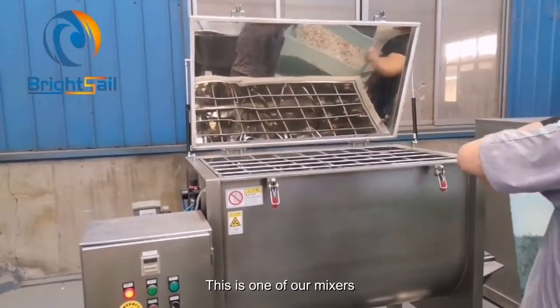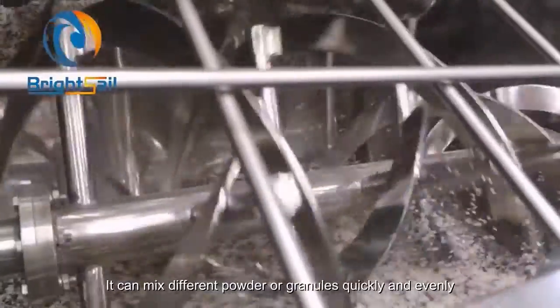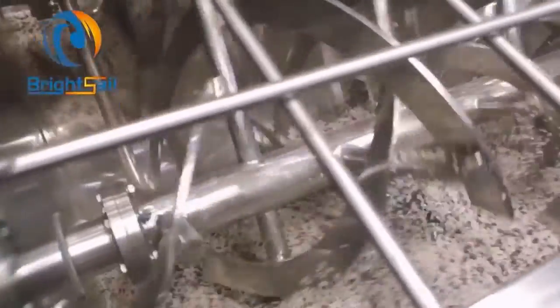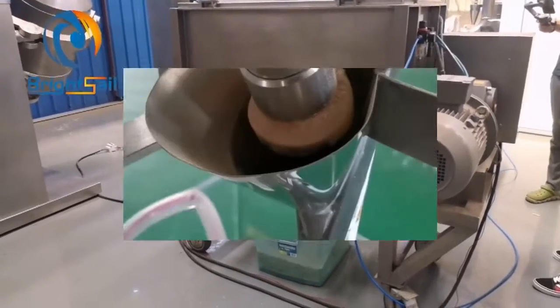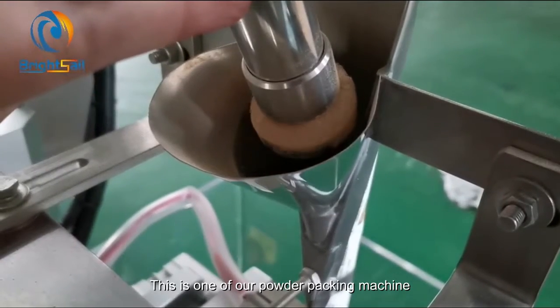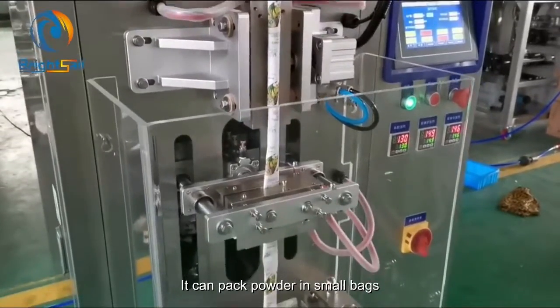This is one of our mixers. It can mix different powder or granules quickly and evenly. This is one of our powder packing machines. It can pack powder in small bags.